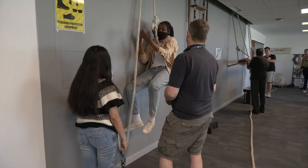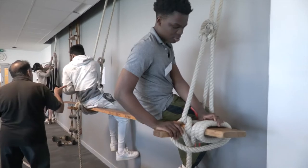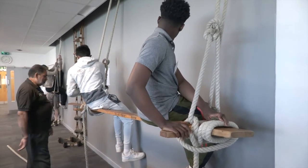We don't just do the technical training, of course. You're building young leaders, so people who can inspire, young managers, problem solvers, free thinkers. So of course, if people decide in the future that actually they want to move out of the maritime sector into something completely different, whether it's aviation, manufacturing, insurance, whatever it is, those are the key skills that companies want to see.